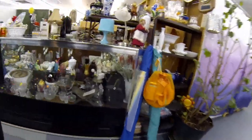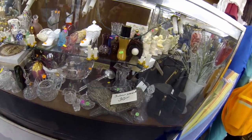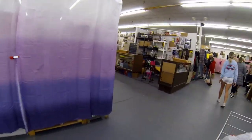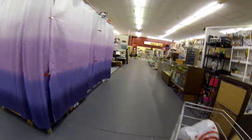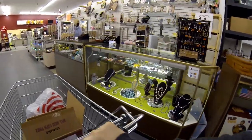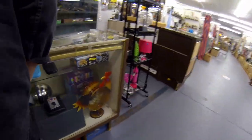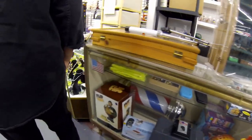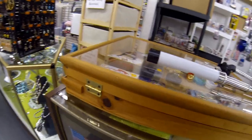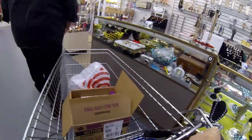Oh, what's that? What shoes are those? I don't know, it doesn't say. I'm gonna go look down here a little bit. Yeah, maybe. Shiny stuff. Buckles and stuff. Old compacts, those are neat.